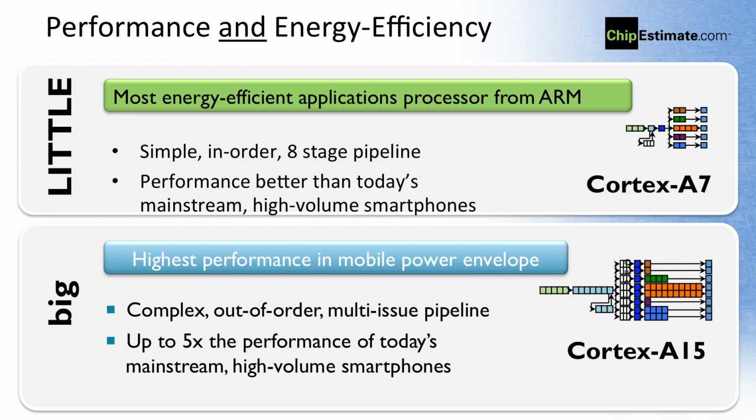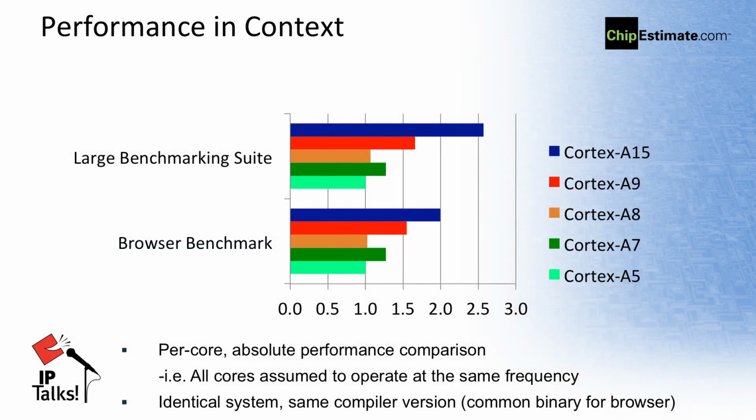In terms of the processors themselves, the big core is the Cortex-A15 in this case. It's a very complex, deeply multi-issue, deeply out-of-order pipeline. It gives up to about 5x the performance of today's mainstream high-volume smartphones. If you compare it with the Cortex-A8, with a little bit of a frequency bump from a process node advantage and the microarchitecture improvements we've made since the A8, you're going to see about a 5x performance improvement versus an A8-based handset running at about a gigahertz. So very high performance, big processor. On the little processor, we've gone to a simple in-order 8-stage pipeline. It's really been tuned for power efficiency, but it actually does quite well in performance.